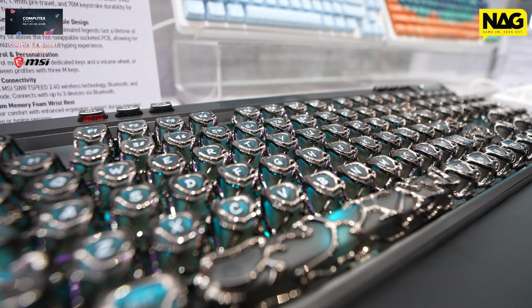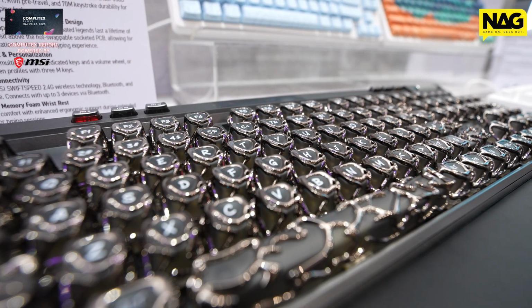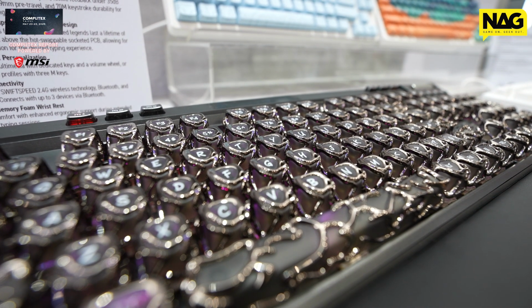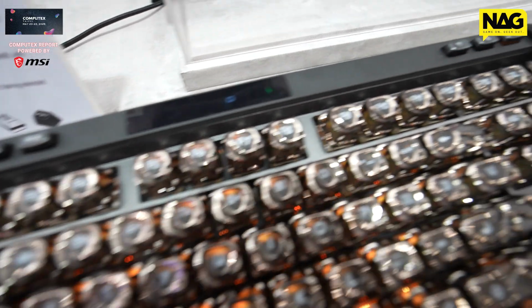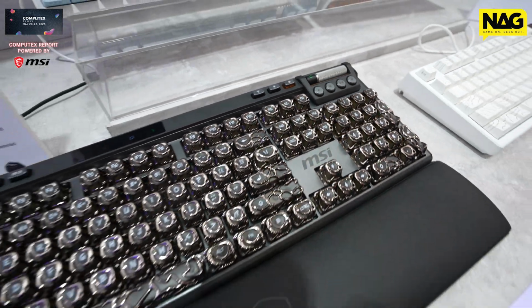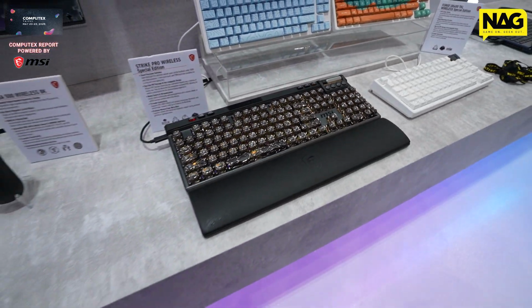These keys feature a very cool raised design, so you can actually feel those extrusions on the keys. It feels very comfortable to type. The new Strike Pro Wireless obviously also comes with an LCD panel to show you all the functions, scroll wheels, as well as some of those shortcut buttons.